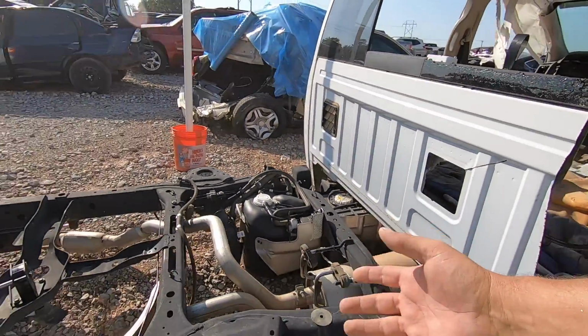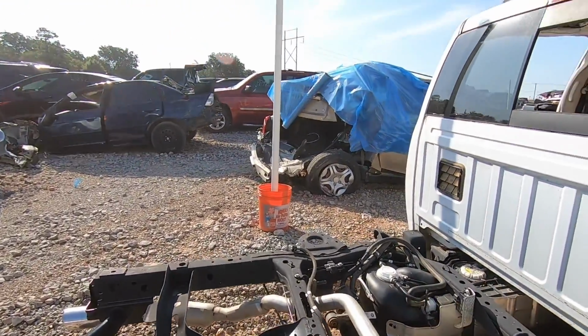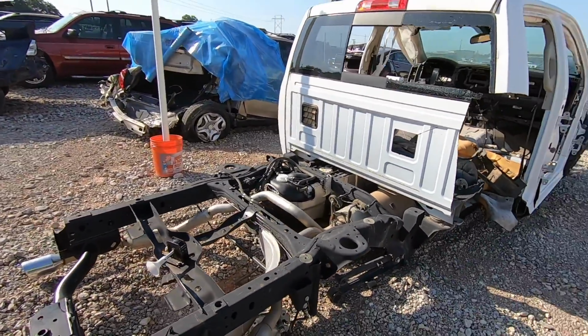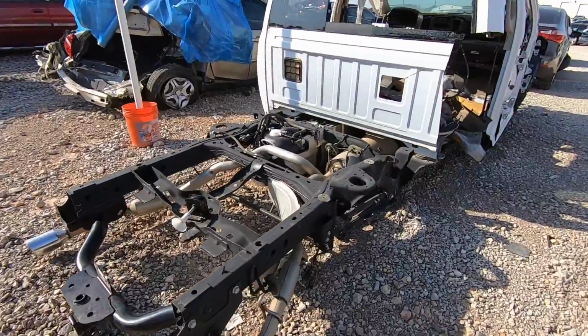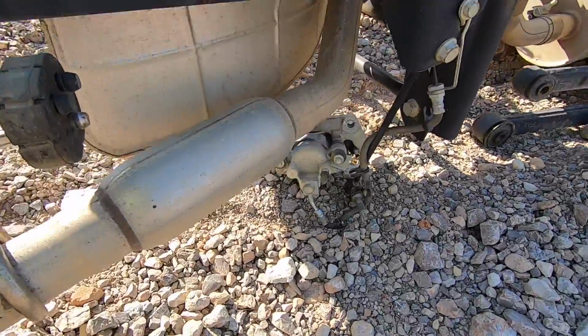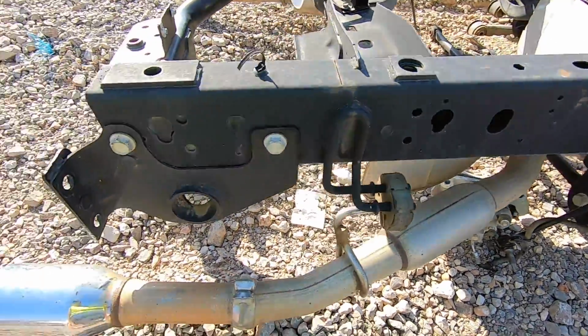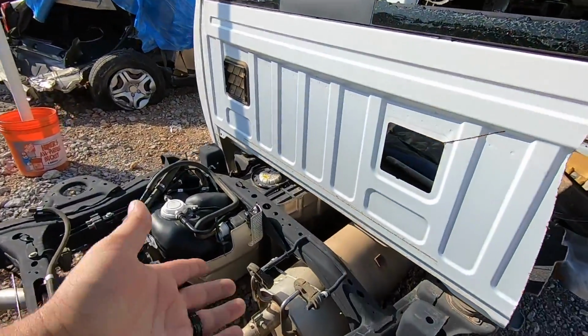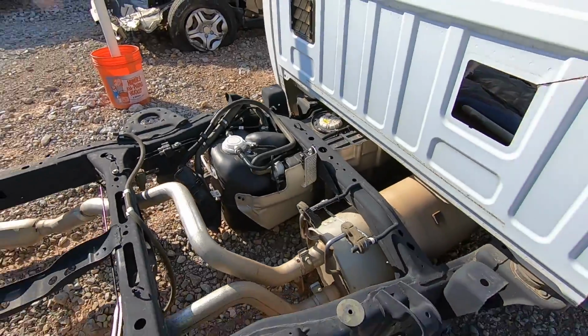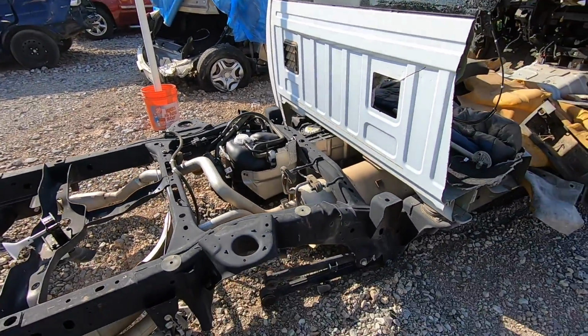What we can see though is with the bed off, we can see this is the same as that other 2012 Dodge Ram we looked at earlier, and I said I didn't think the exhaust was factory. Well, it looks like the exhaust is factory. Got a little resonator chamber right there, your tips over here. And, you know, there's your factory muffler. So, yeah, it's factory. Still got a fuel tank. Still got a fuel pump.